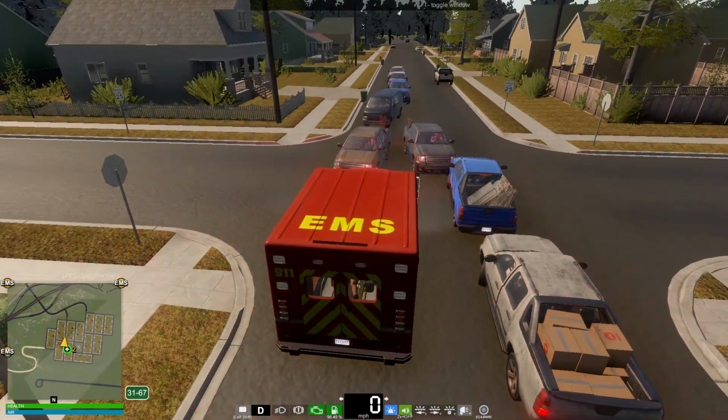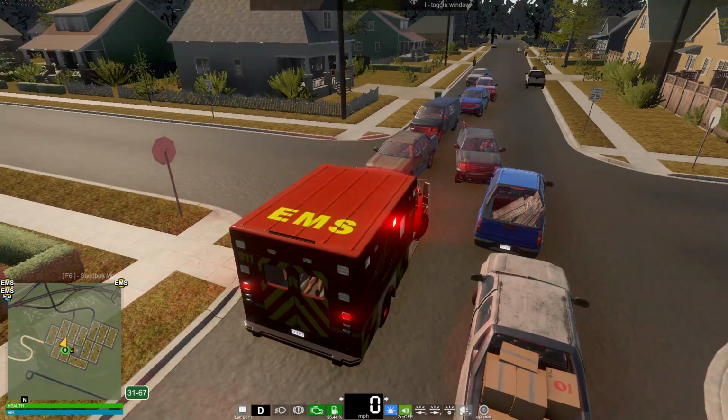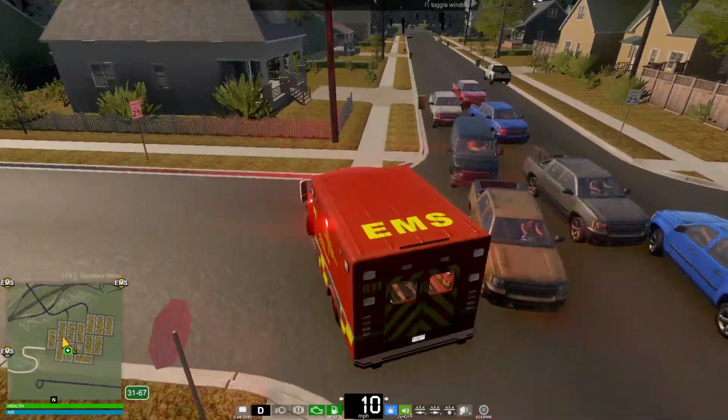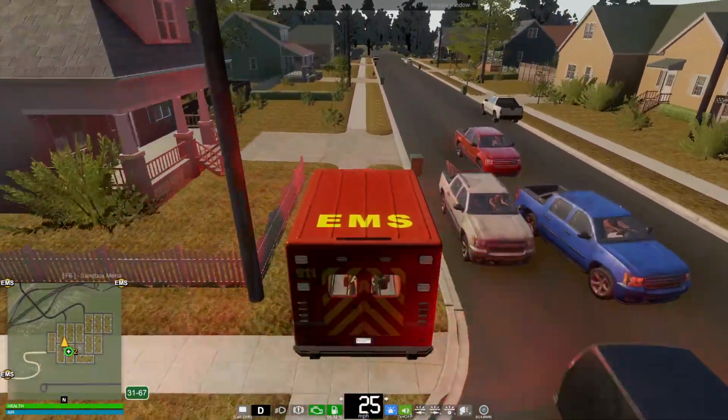Unfortunately, there's a traffic jam on the way back to the hospital. Traffic jams can slow down our response time, but we do our best to navigate and reach the hospital safely.